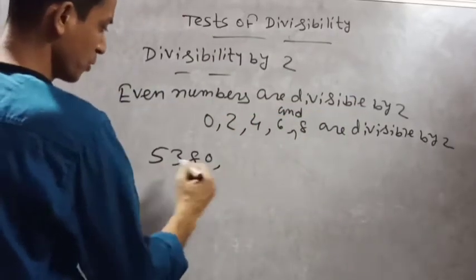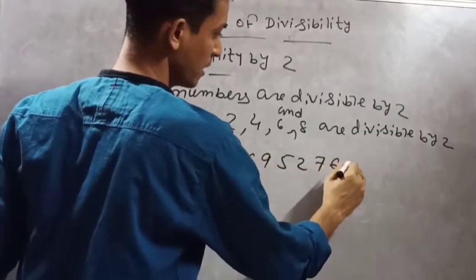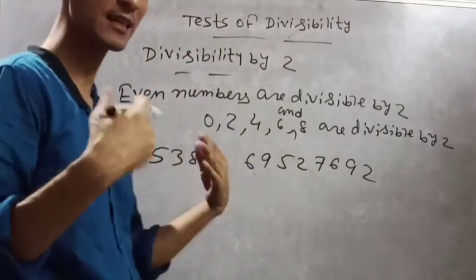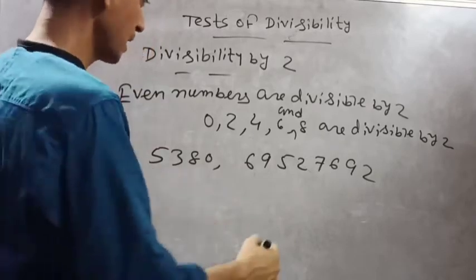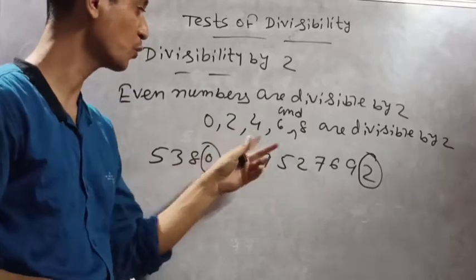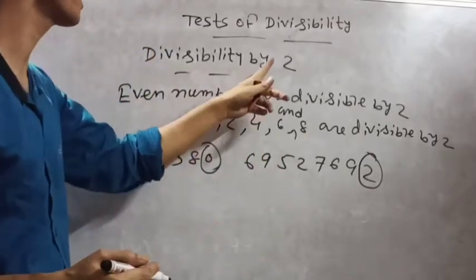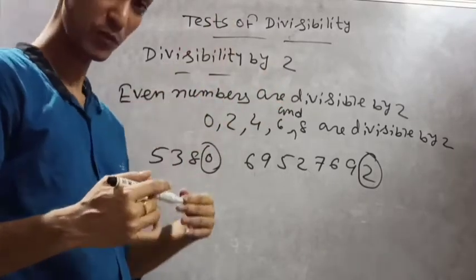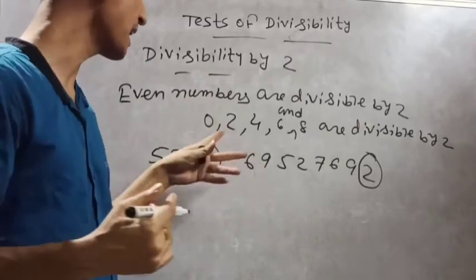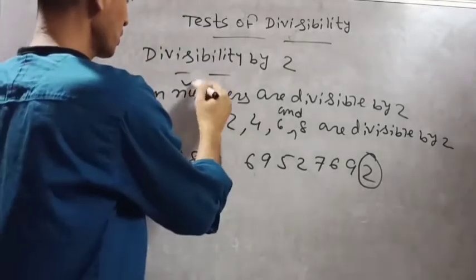For example, 5380695276 92. Whether it is a 5 digit, 6 digit, 7 digit, whatever digit number, you see the ending number. Ending number 0, 2, 4, 6, 8, they are divisible by 2. So this is divisibility by 2. Numbers ending with 0, 2, 4, 6, and 8 are divisible by 2. So this is over.